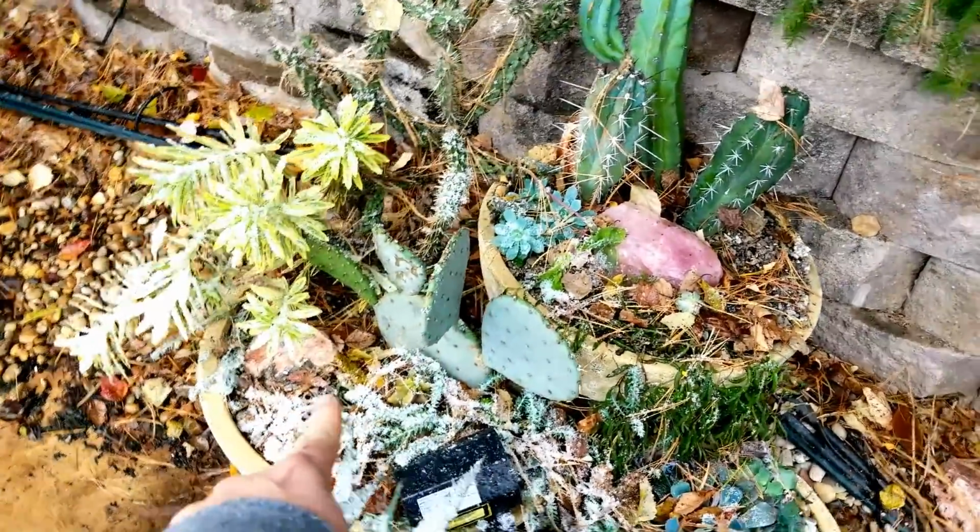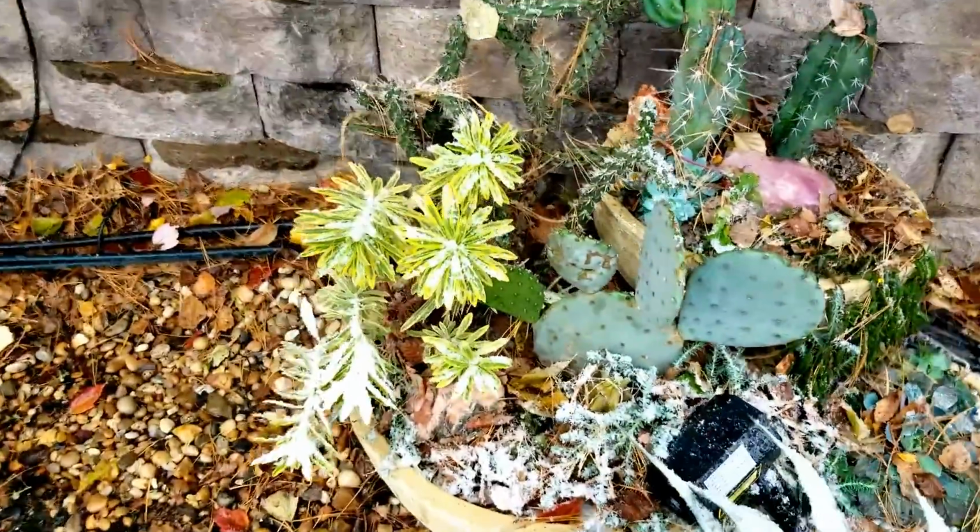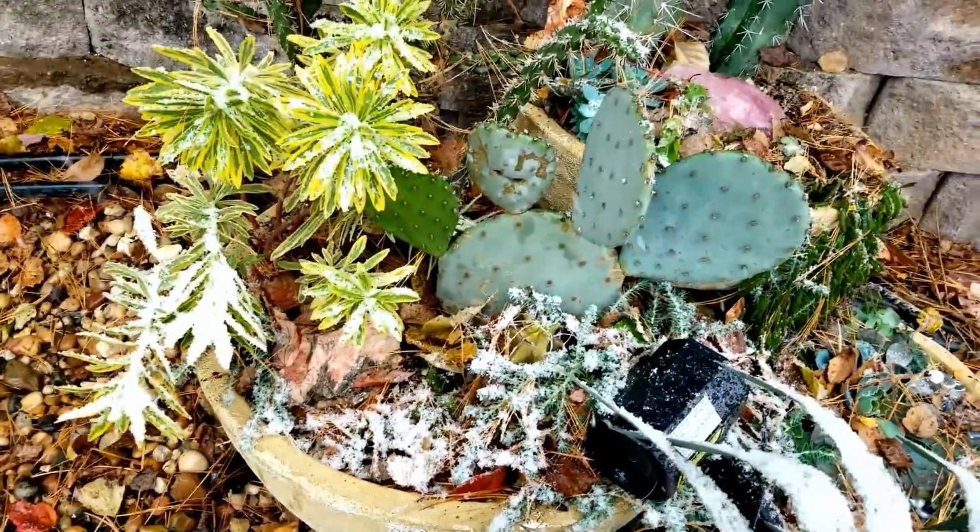This right here, these are the hardy cactus. They're staying out. They'll be fine. I'm going to cover them to keep them dry. I mean, obviously, I haven't done that yet.